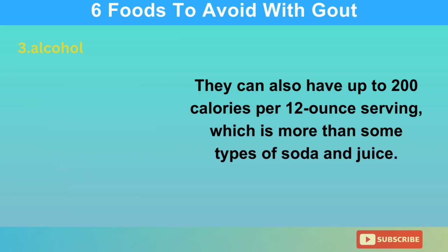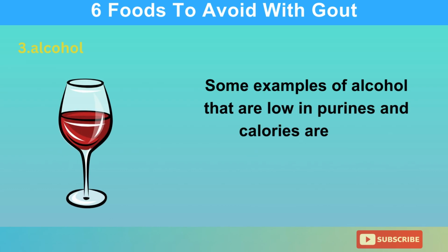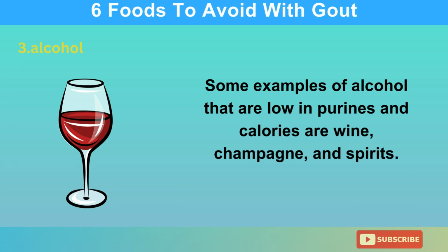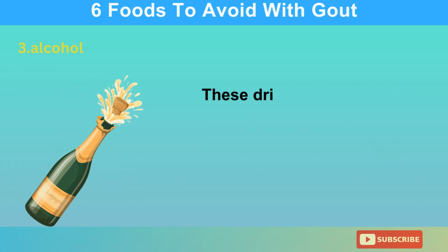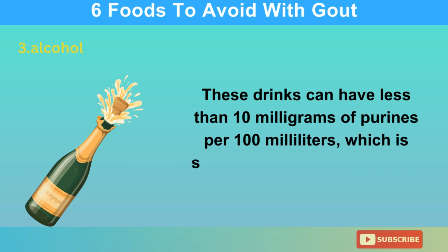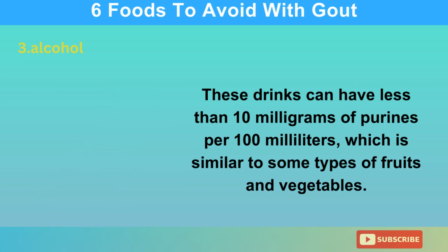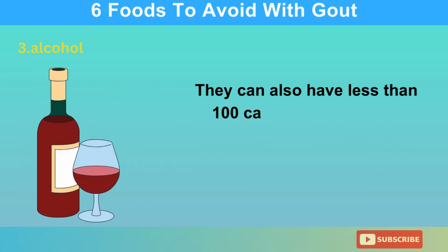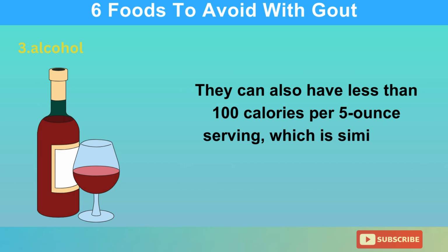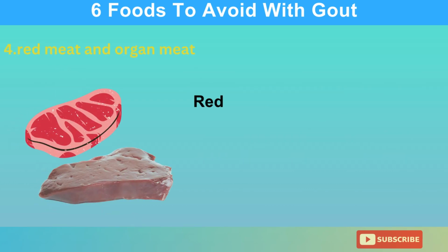Some examples of alcohol that are low in purines and calories are wine, champagne, and spirits. These drinks can have less than 10 milligrams of purines per 100 milliliters, which is similar to some types of fruits and vegetables. They can also have less than 100 calories per 5-ounce serving, which is similar to some types of tea and coffee.